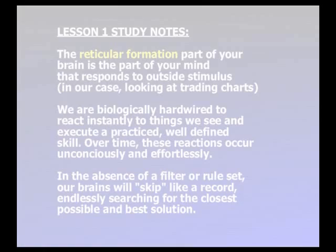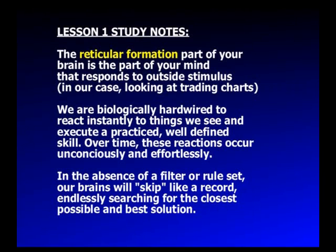The reticular formation part of your brain is the part of your mind that responds to outside stimulus, in our case, looking at trading charts. We are biologically hardwired to react instantly to things we see and execute a practiced, well-defined skill. Over time, these reactions occur unconsciously and effortlessly. But in the absence of a filter or rule set, our brains will skip like a record, endlessly searching for the closest possible and best solution.